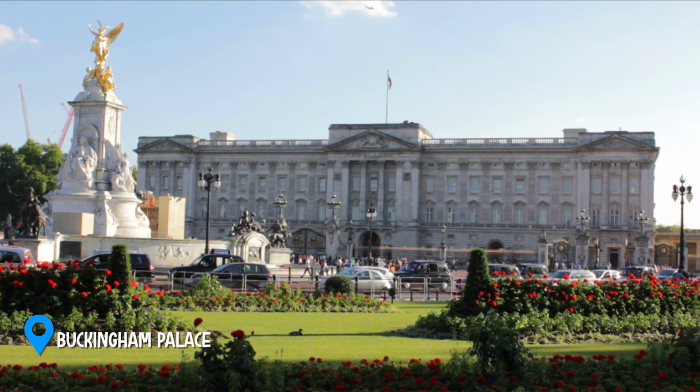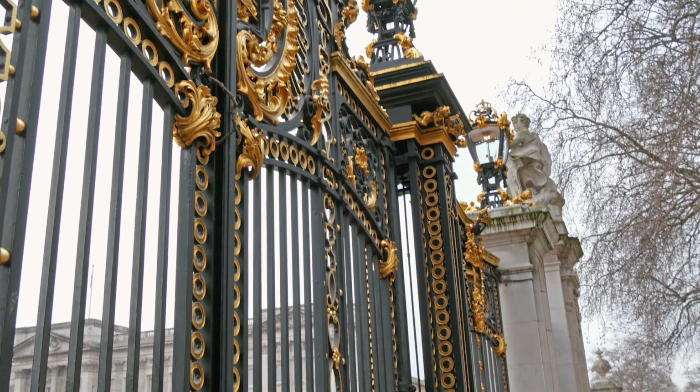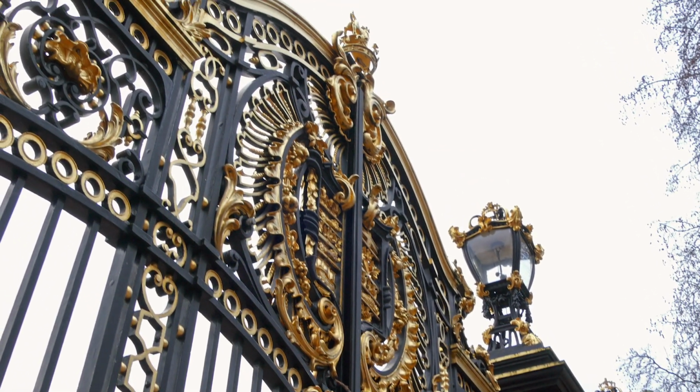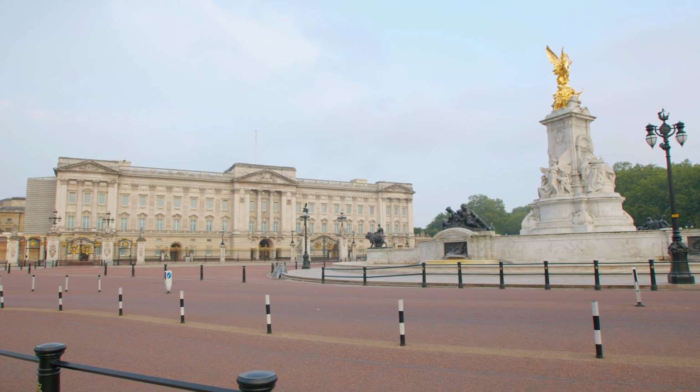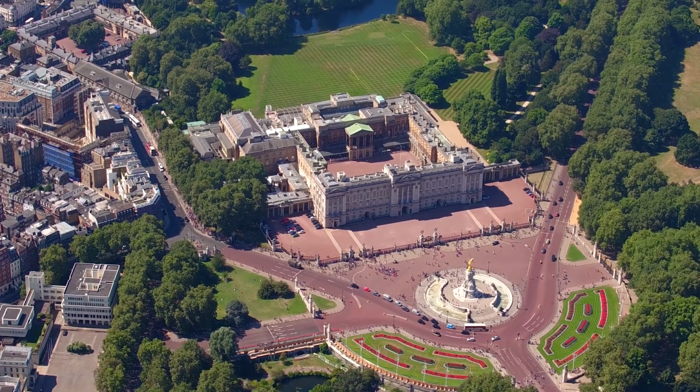Next is London's Buckingham Palace, a majestic testament to history and a symbol of the British monarchy. Built in 1703, it has witnessed countless royal events. Its grandeur and elegance will leave you in awe, reflecting centuries of tradition and splendor.